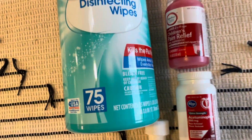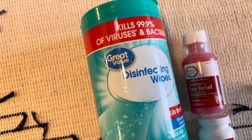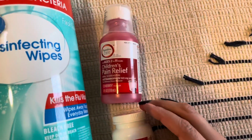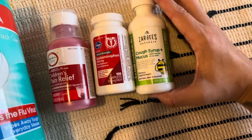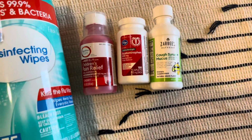I know, why put these in the same category? That's just how my brain works. So I have some disinfecting wipes that kill 99.9% of viruses. And I have the medication in my bag. So I'm going to have some children's Tylenol, some adult Tylenol, and I just threw this in here, but whatever else that you may need for your family, some supplements, some vitamins for the kids, anything that you take on the daily or you may need in an emergency.